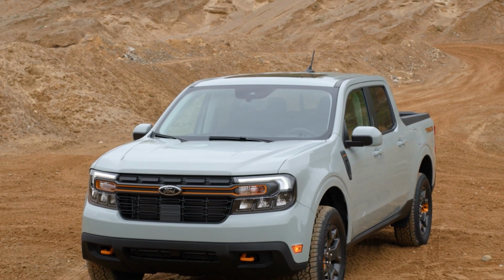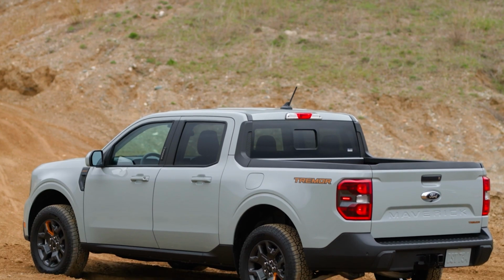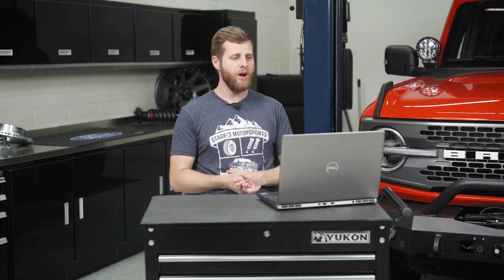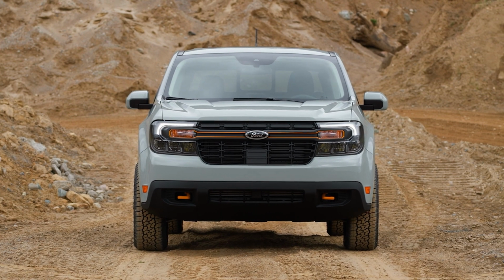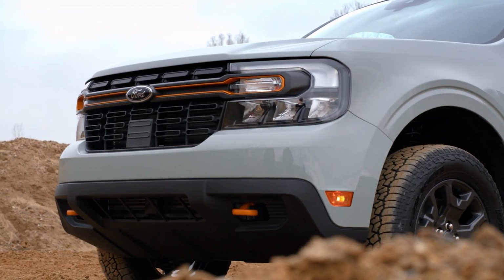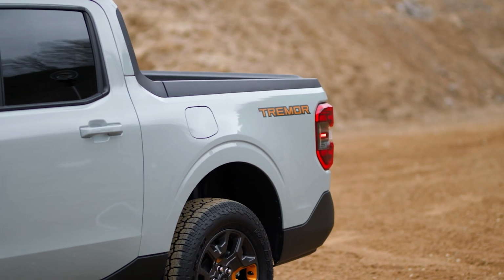Moving to the outside of the rig, you can tell that Ford has changed it quite a bit styling-wise for the Tremor package, and not all of it is there just for looks. Some of it is actually practical as well. So one of the first things is that front fascia has been redesigned to give it a better approach angle, so that way you're not just stuffing it into rocks and tearing apart plastic underneath. Then they've also added in some skid plates underneath to protect the engine and vital components along the way.